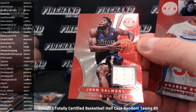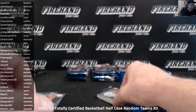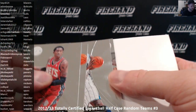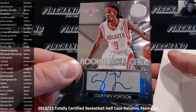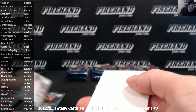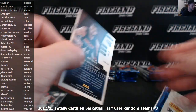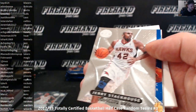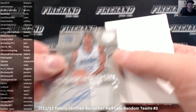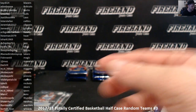And a John Sammons for the Kings jersey. More 86. Bynum red for the Sixers. Rookie roll call auto, Courtney Fortson, Houston Rockets, Tyler H. Chris Humphreys red for the Nets. Jared Sullinger rookie card. A blue Rudy Gay to 299 the Grizzlies. And Justin Harper for the Magic, rookie roll call, Fish and Weld. Jeff Taylor for the Bobcats, red rookie.